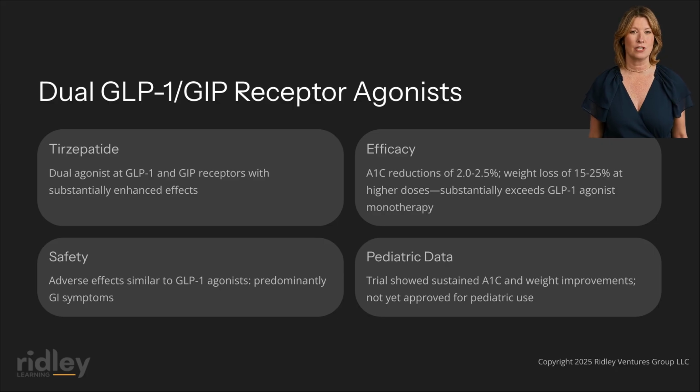Clinical trials of tirzepatide have demonstrated A1C reductions of 2.0 to 2.5% and weight losses of 15 to 25% at higher doses, substantially exceeding the effects observed with GLP-1 receptor agonist monotherapy. These findings have positioned tirzepatide as a powerful option for patients requiring substantial glycemic improvement and weight loss.